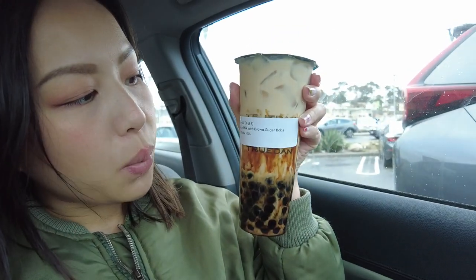Picked up a new milk tea spot. We just went to a new milk tea spot called Truedan. I got a fresh milk with brown sugar. Randall got the same thing but with oat milk. How do you like it? Do you taste it? Fire? It's fire, yeah. It's good.